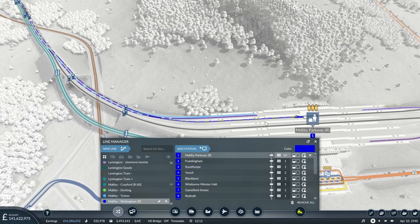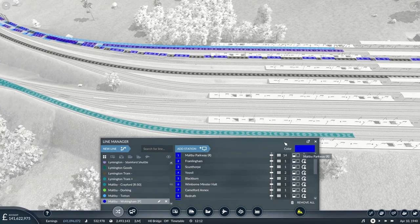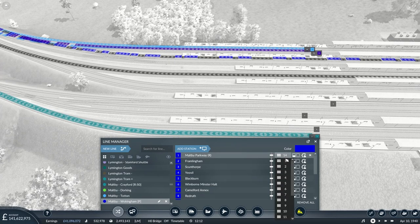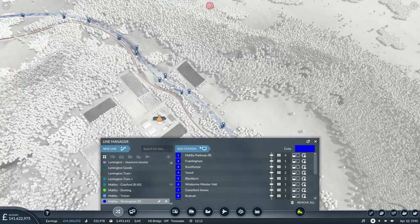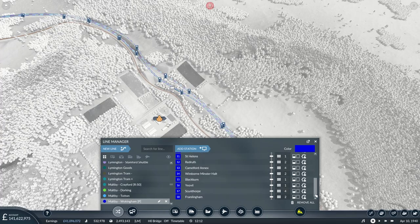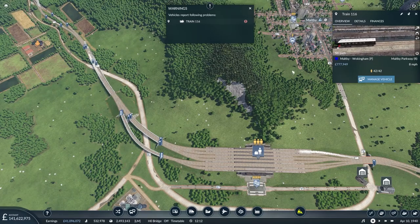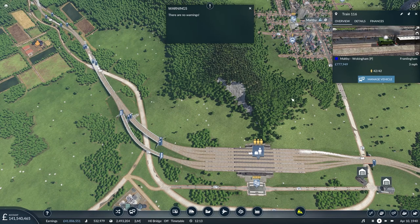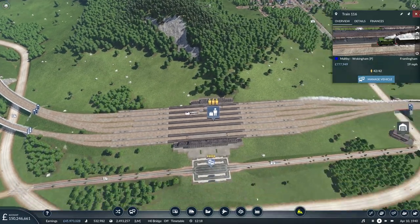So Maltby Parkway. This might be part of the problem, actually. Maltby Parkway, I want you on platform 2. Or 4, actually. Platform 4, which I think is this one and is this one. Now, you seem to have a problem getting out after. So to get from here to Framlingham, where's the issue? There isn't one. The issue's going to be with this train now, isn't it? That's fine. We'll just get you to run back and you'll drop your passengers off and we'll start again.